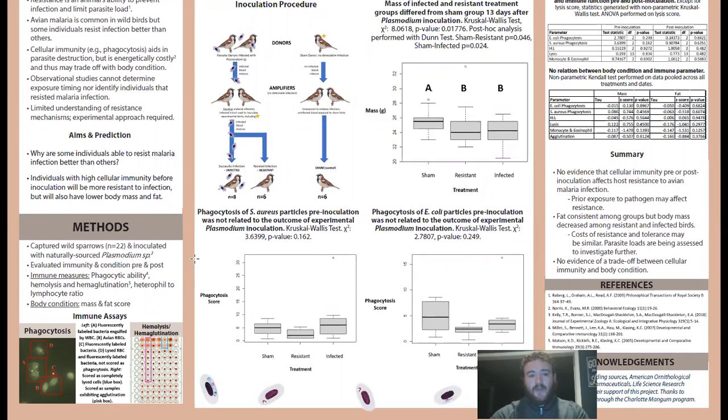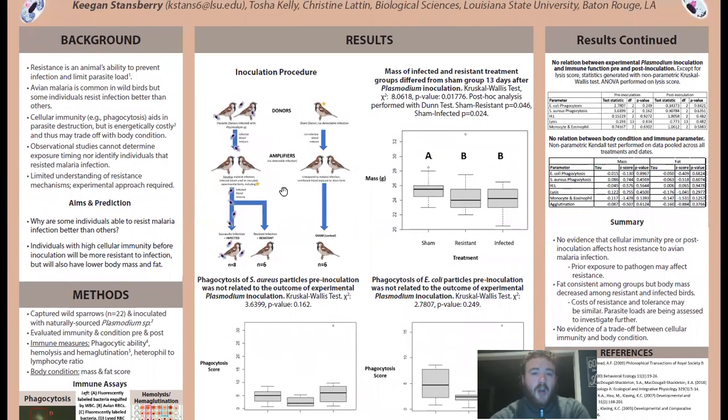So to look at this, we brought in wild sparrows and inoculated them with some naturally sourced plasmodium. We looked at several different immune measures and body condition. Here on the bottom left is an example of our phagocytosis and hemolysis hemagglutination assays. Up here for our inoculation procedure, birds on the left were inoculated with blood-containing plasmodium.